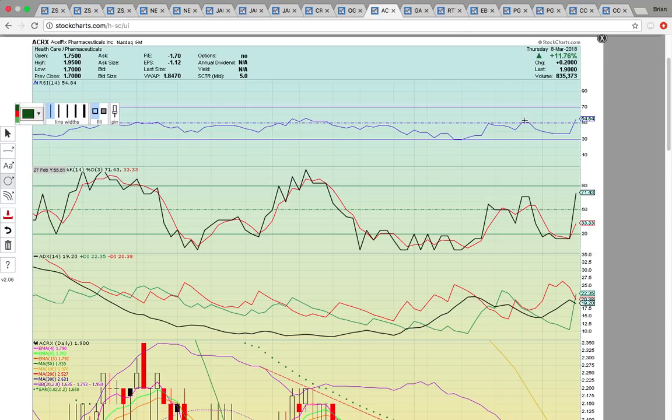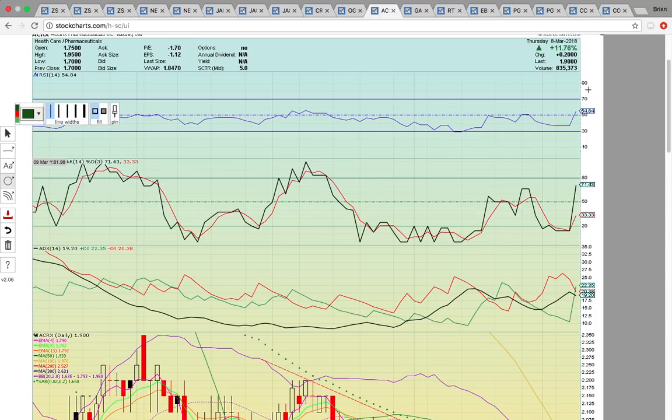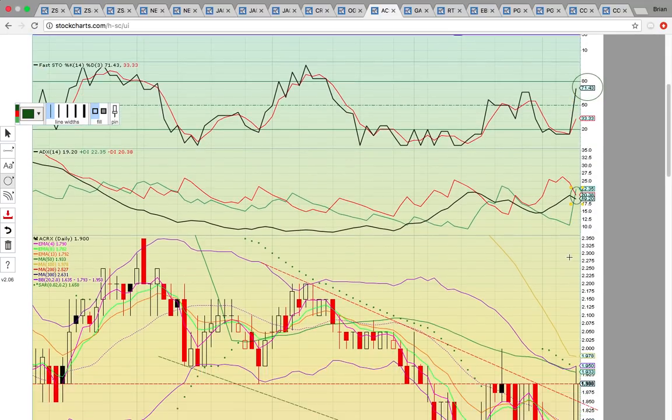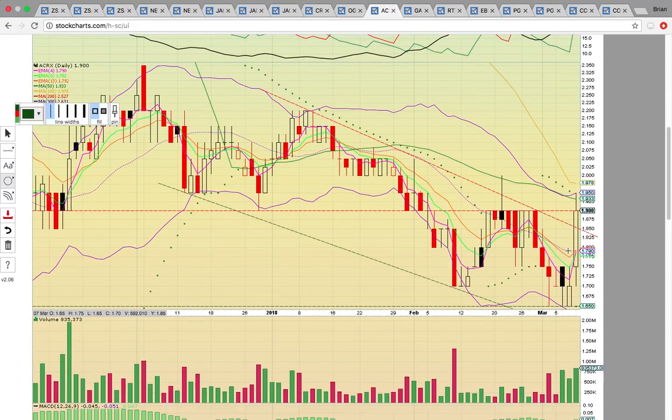Okay, let's look at ACRX. All right, so this is heating up as well. It closed above 50 on RSI. It's at 54. Bullish crossover here on ADX. So just keep an eye on this one. It's trying to heat up.